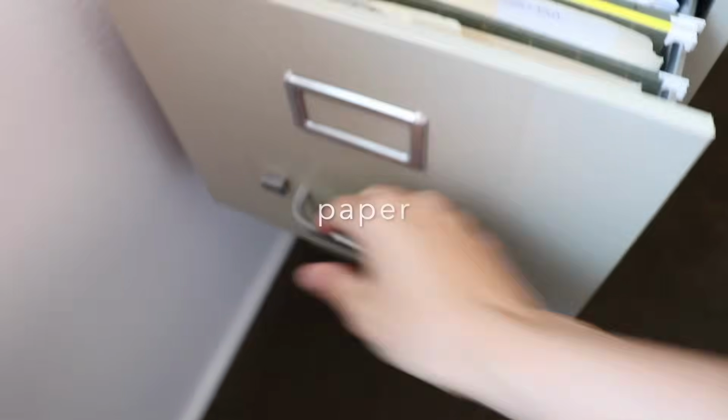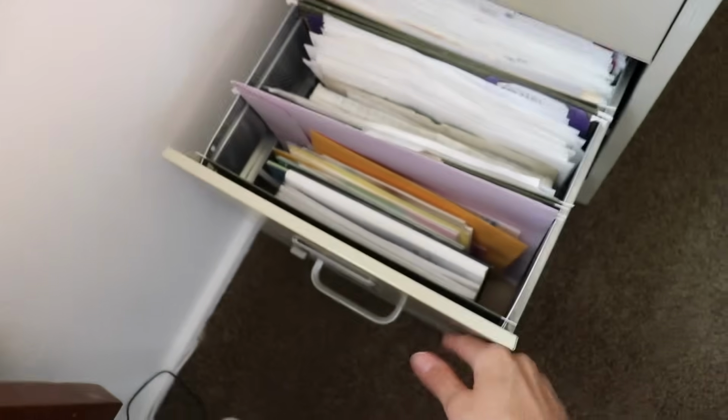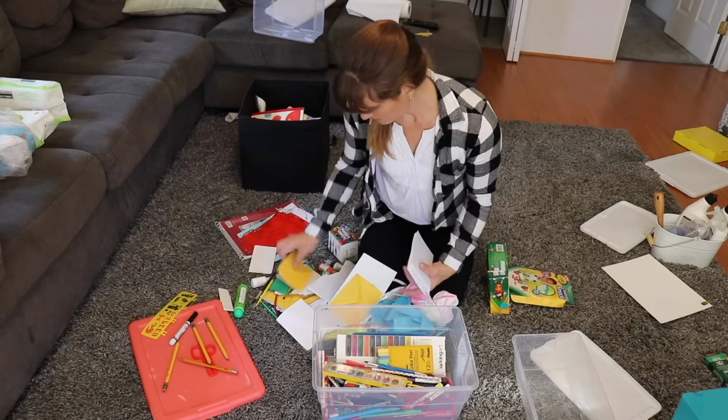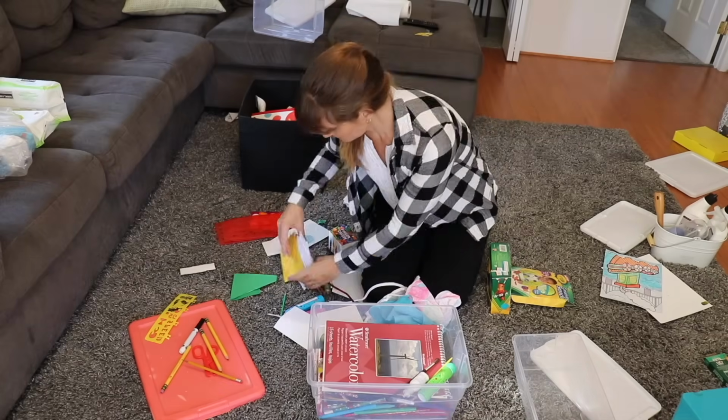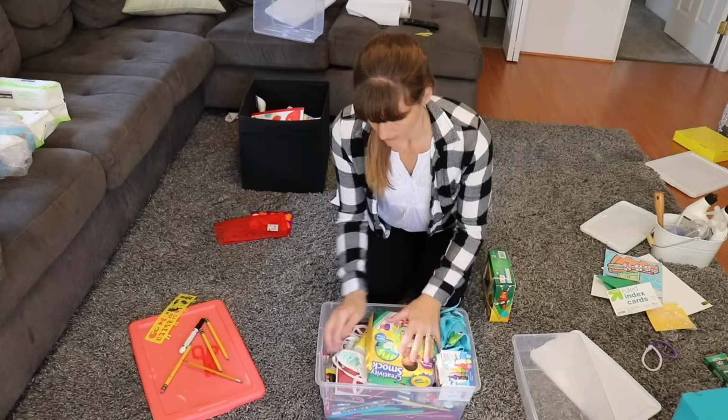Kids' projects from school. This is a big one for us because we have 2 school-aged kids that are bringing tons of art home, tons of projects home. So I try to go through it immediately and only keep the things that they really love and really want to keep in their drawer. I also have a limit system where I say if it doesn't fit in your drawer, we must declutter it.